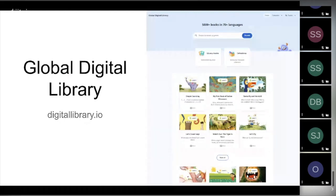The backdrop here is that we have been developing the Global Digital Library for the last 4.5 to 5 years. This is a project funded by the Norwegian government with a simple idea. We collect Creative Commons early grade reading materials in different languages, and then we publish them on a common platform. Currently, we have a pool of 25,000 books where we have vetted the quality of 5,000 of those, and they cover 73 languages. If we didn't do any quality assurance, we would have had approximately 300 languages. So that's the process that we run in terms of quality assurance.